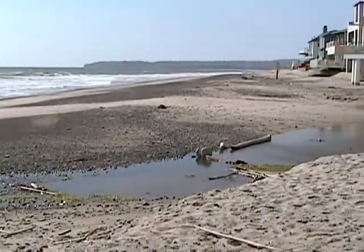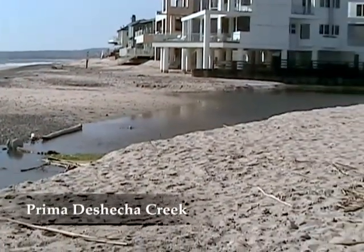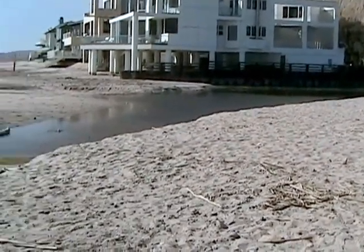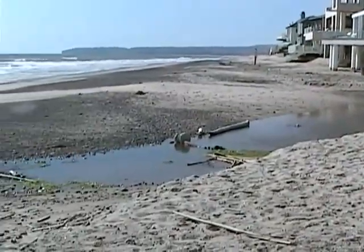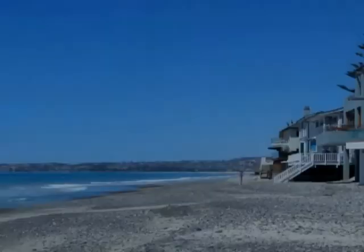Prima Creek, which, by the way, used to be called Prima Beach. The name Poche takes its name from an old historic railway stop that used to be located at this location. And in the distance you can see the Dana Point Headlands.